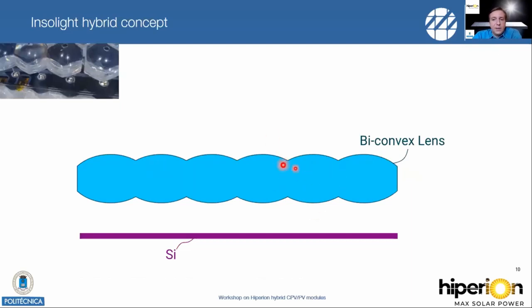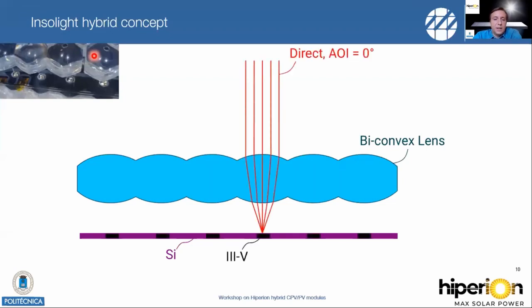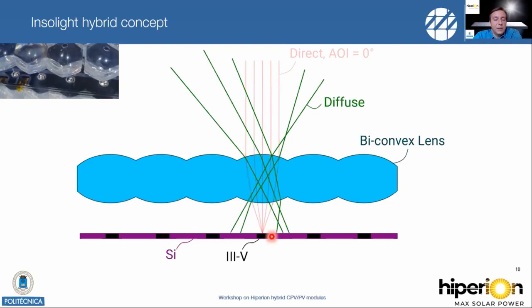How is this integrated tracking enabled? It is based on this special design of biconvex lenses that you can see also here in a real picture. These lenses concentrate direct light on III-V multi-junction solar cells with high efficiency, but also the diffuse light that will go out of these concentrator lenses is captured by silicon cells that are non-concentrated ones.